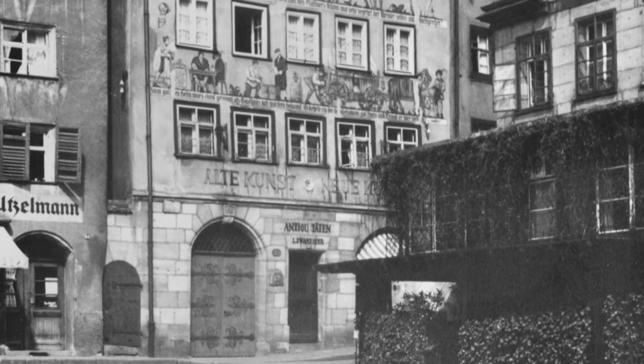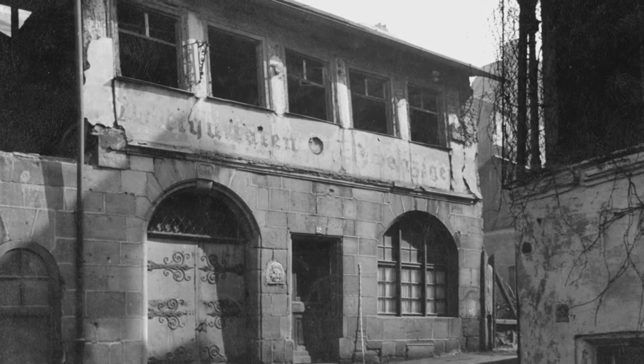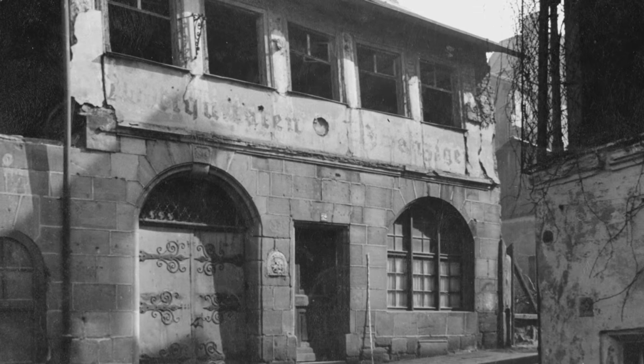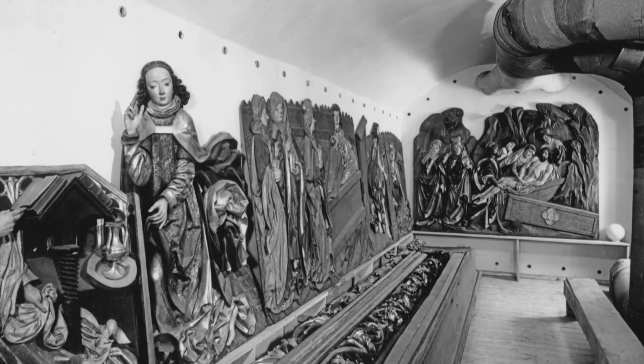In secret, an emergency power supply was installed in the old rock-cut cellar, and the cells were insulated to protect against moisture and cold. Ventilation and heating further ensured that the valuable cultural items could be stored and protected from bombs down there for many years. At the time, this type of art bunker was unique in Germany.